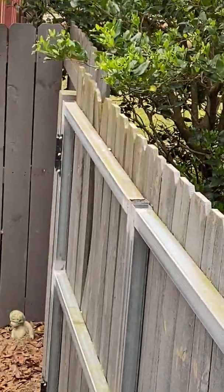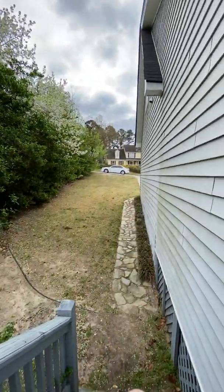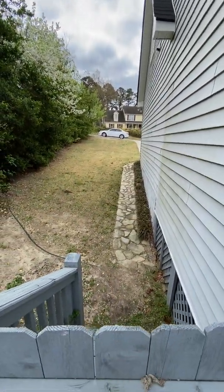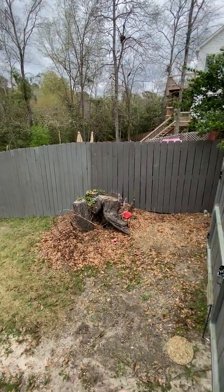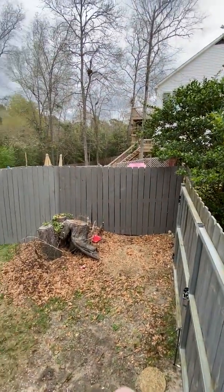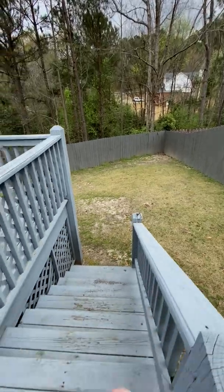This is the door frame of the door going into the back. So this is the side of the yard. Let's see, draw back out. Looking back up towards the side of the house, little pathway. Stump there, tree's been cut up, probably been gone a long time. This is your fence. It runs down to there. That's probably, I don't know how many feet, but.